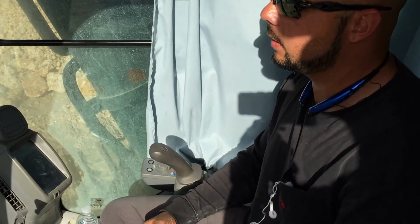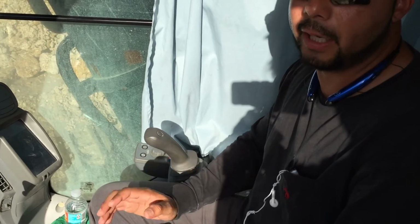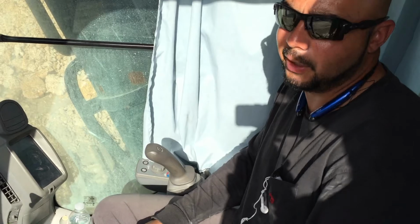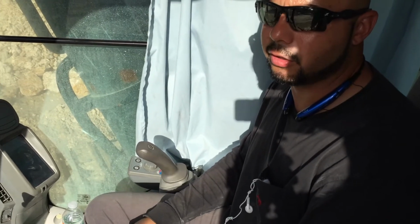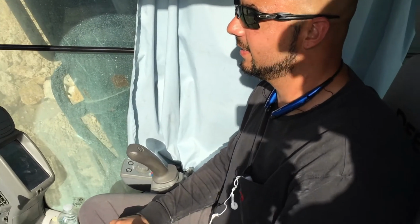Did you work on smaller ones before this, or have you worked on other machines? All sides. I run everything. I run this, I run the bulldozer, the loader, any piece of heavy machinery. I've been doing this job for 17 years. Oh, wow. It's fun, man. Even though it gets boring after a while, it's part of life. You're obviously really good at it. You know what you're doing.